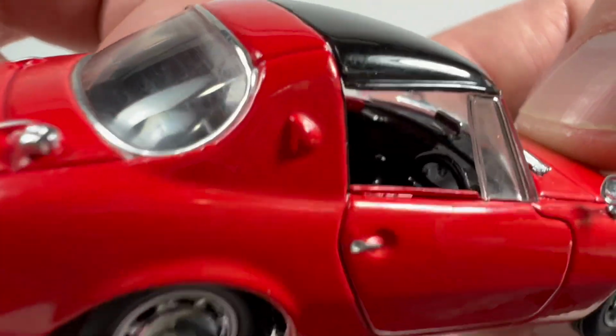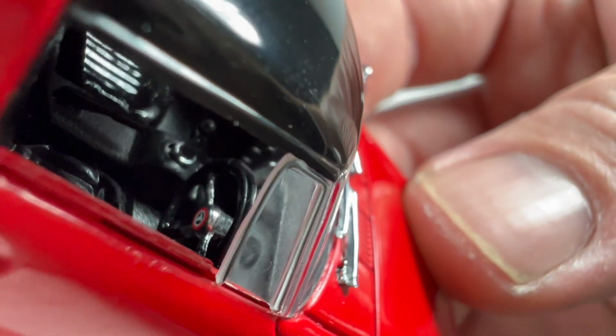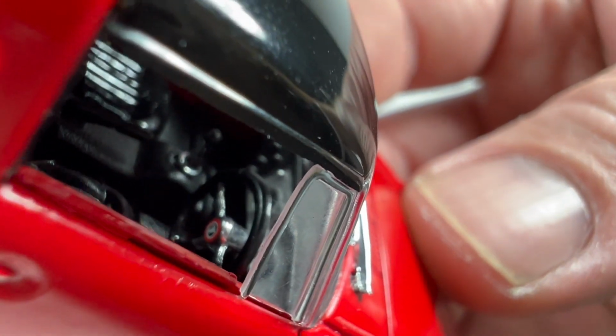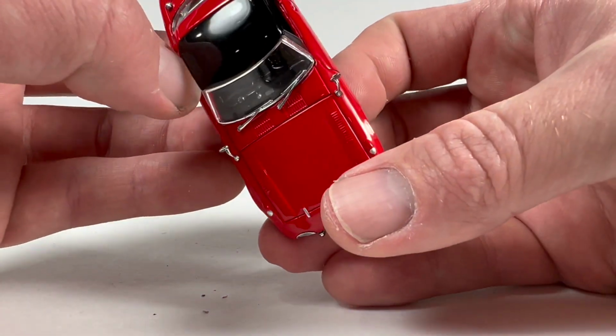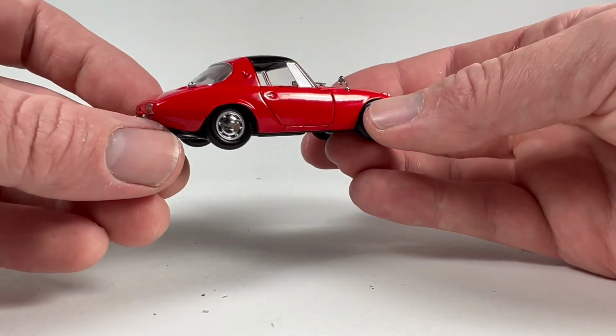It appears to be a very detailed interior in here. I don't know if we're going to get that to focus, but we will try. Can we get it? Come on. You want to look in there. It's not doing it. But there you go. Very detailed in there. Cool piece, actually. Very, very cool. Nothing opens on it.